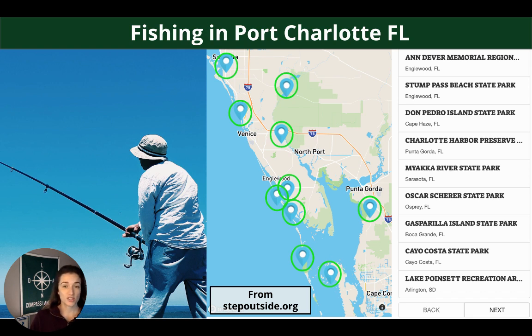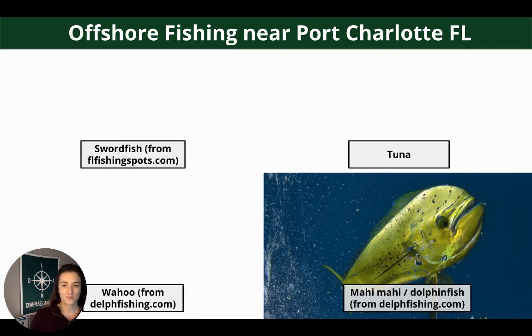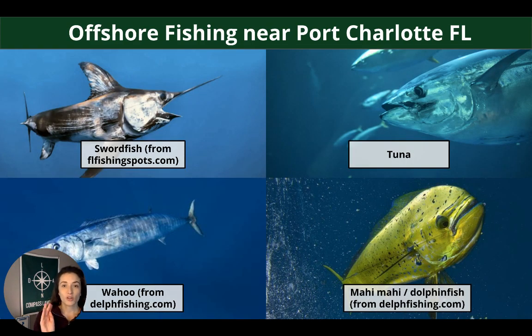Lots of fishing options around Port Charlotte. We have some areas circled in green for you there, and then listed on the side. Some of the fish you can hope to catch around this area include flounder, bonefish, largemouth bass, and snook. If you want to go a little farther offshore, we have swordfish kicking around, tuna, wahoo, and mahi-mahi.